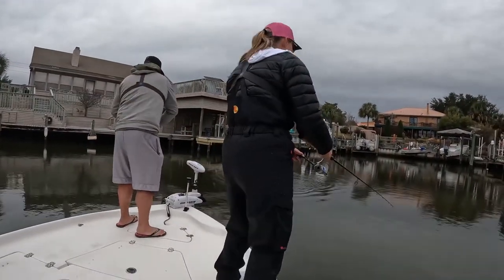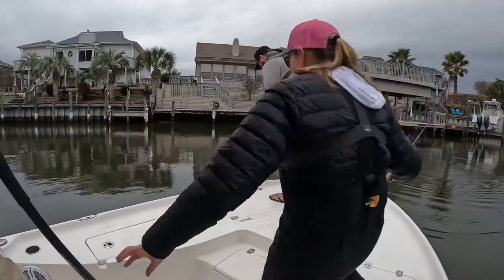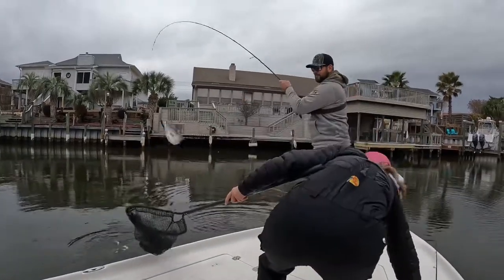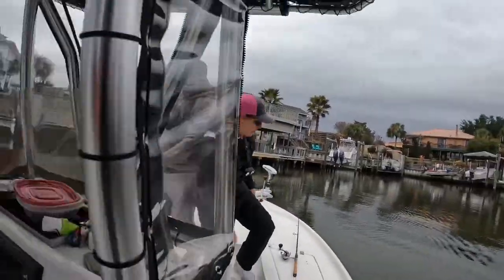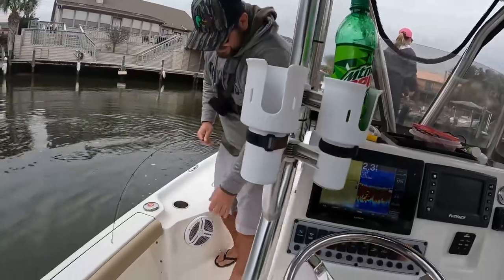Rougarou's hooked up on another one. These two are kind of putting it on them in the front of the boat here. Need a net? Oh, that's another good one. There's some good ones back here, that's for sure. That's a nice one. Hey, I'm happy it's working out today. Yeah, they're getting on them now.